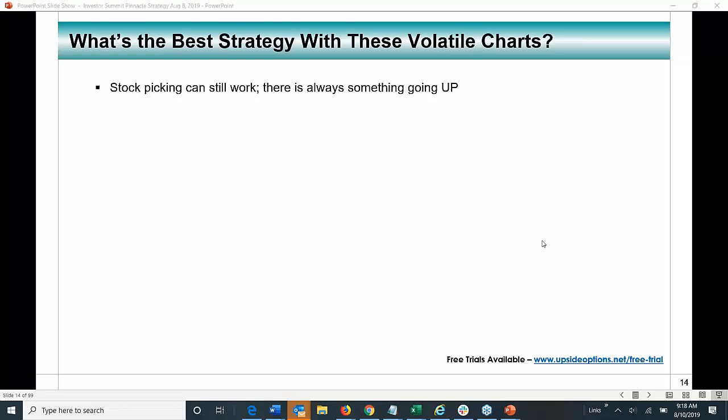Okay, so what's the best strategy with these volatile charts? So stock picking can still work. There's always something going up. It takes a lot of experience, time, and you need to modify your time frame. You just can't hold on to anything terribly long these days. I mean, boy, if you can get a 10% gain on a stock, sometimes you just want to book it and take it and move on.